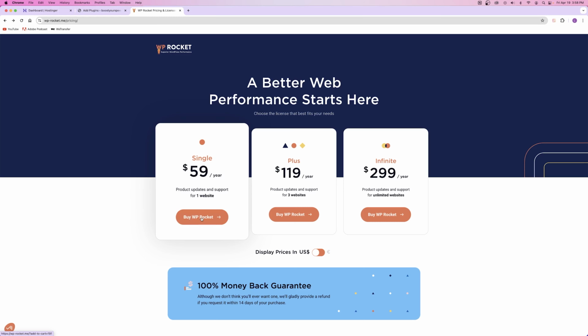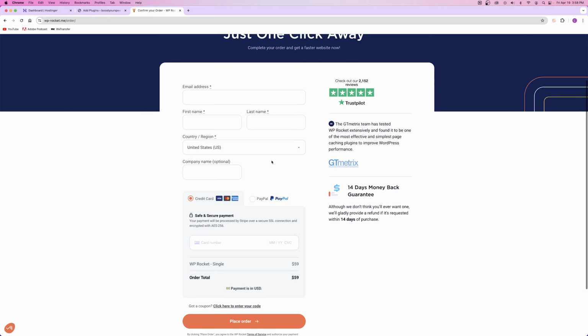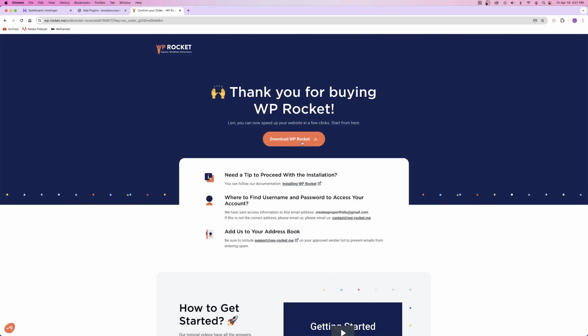So from here, we'll go to buy WP Rocket, and then we'll go ahead and fill out our billing information. So give me just a second. All right, once you finish your payment, you'll be able to download WP Rocket. So just click on the button and it's going to download immediately to your computer, as you can see. From here, all we're going to do is just upload this file to our website.